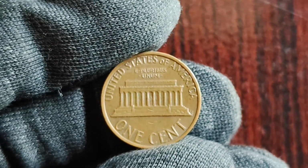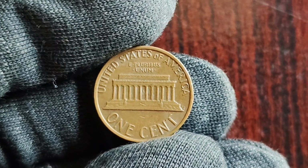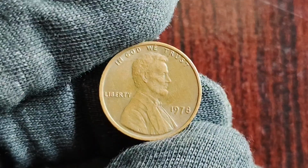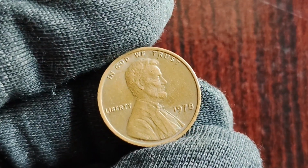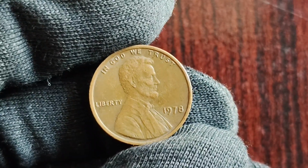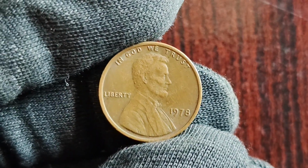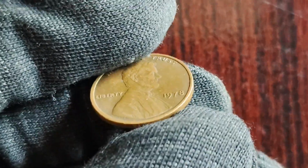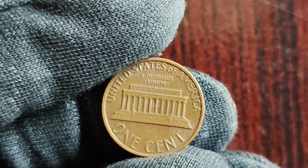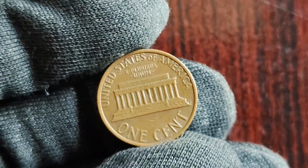First, let's start with some background on the 1978 Lincoln penny. In 1978, millions of these pennies were minted, but not all were created equal. You may notice some have mint marks like D for Denver or S for San Francisco, indicating the location of their production. However, pennies without any mint mark were minted in Philadelphia. These no mint mark coins were often overlooked for years because they appeared to be just ordinary coins. But some of these pennies have unique qualities that make them incredibly valuable.